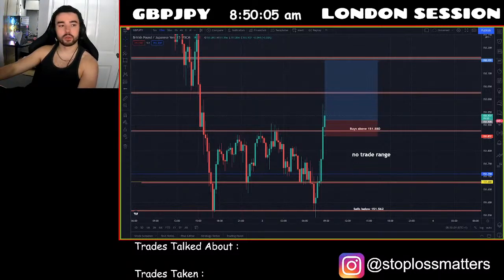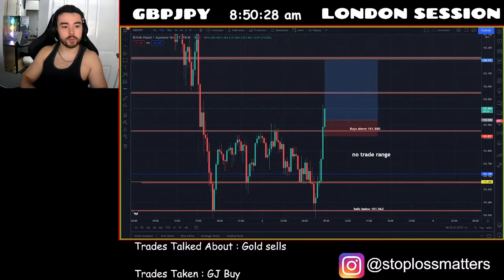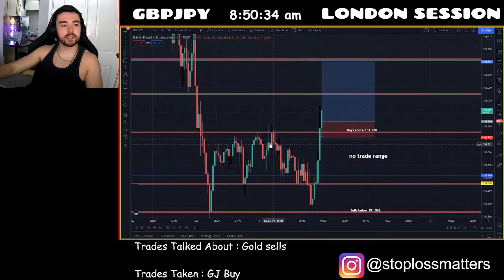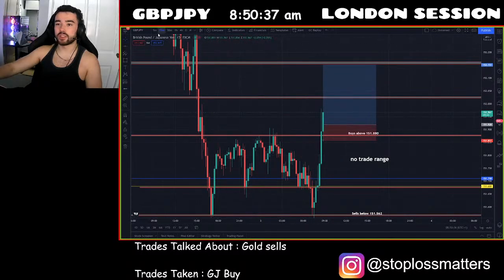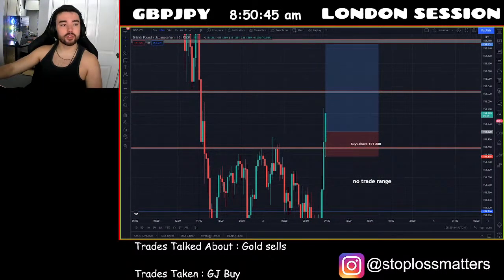So that's actually really good risk to reward here now. So trades called. I am currently in. So we're talking about gold sells, which haven't came to fruition yet, but we're talking about them. In process, trades taken, a GJ buy, and I'm still waiting on this because at the moment I'm up 3.5 pips. And I think now, as long as we exceed the highs here, we could be good. And the next region, so this is a really, really good trade because of the stop loss here. My stop loss is tiny, okay? 5 pip stops.